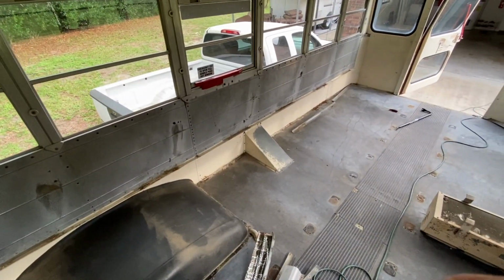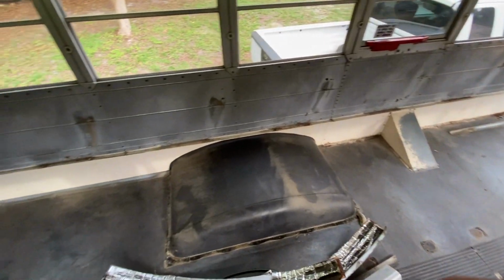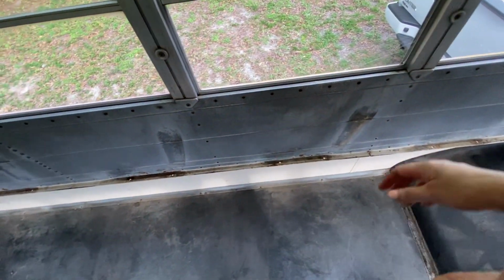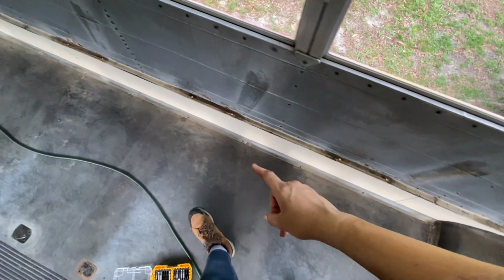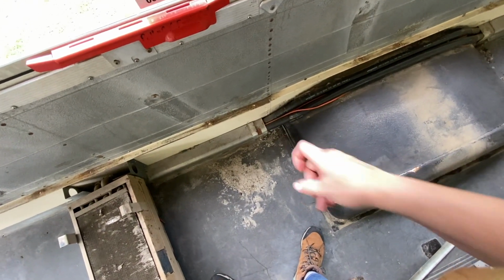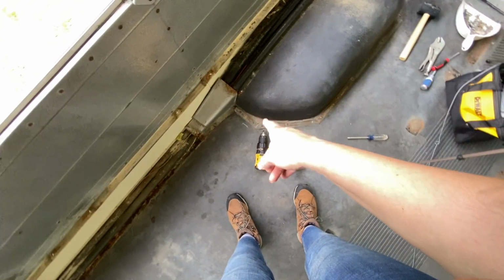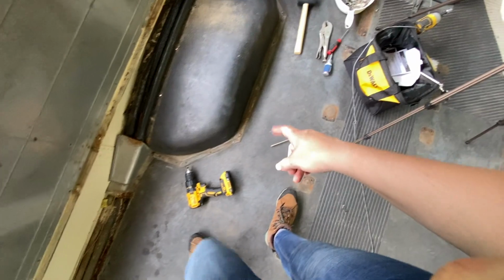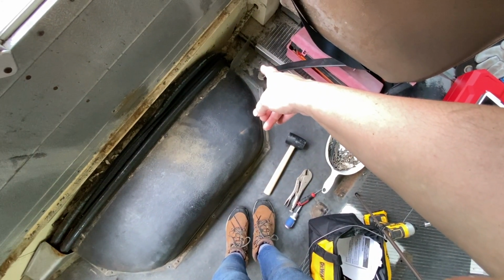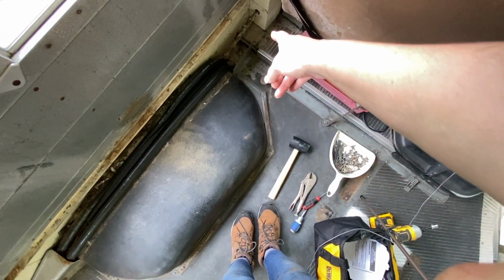Total of grinding that is going to have to occur at some point for this stuff to come out is 1, 2, 3, 4, 5, 6, 7, 8, 9, 10, 11, 12, 13, 14, 15, 16, 17, 18, 19, 20, 21, 22.